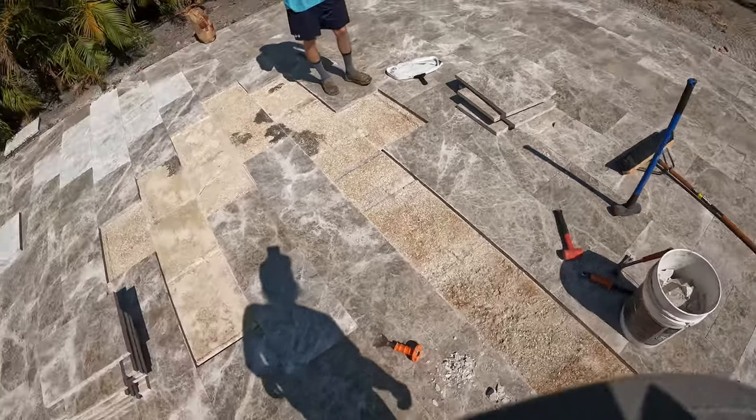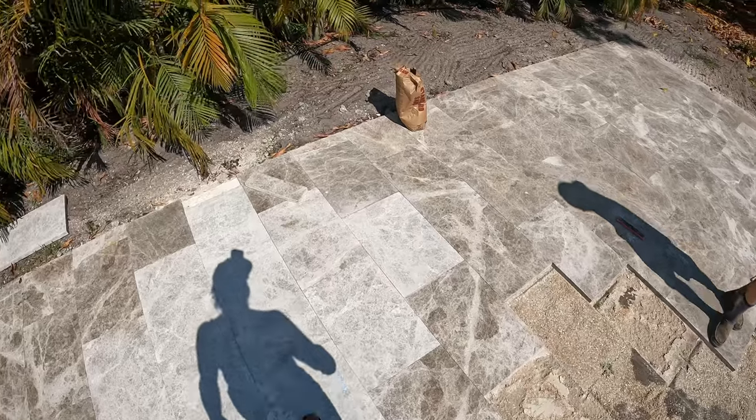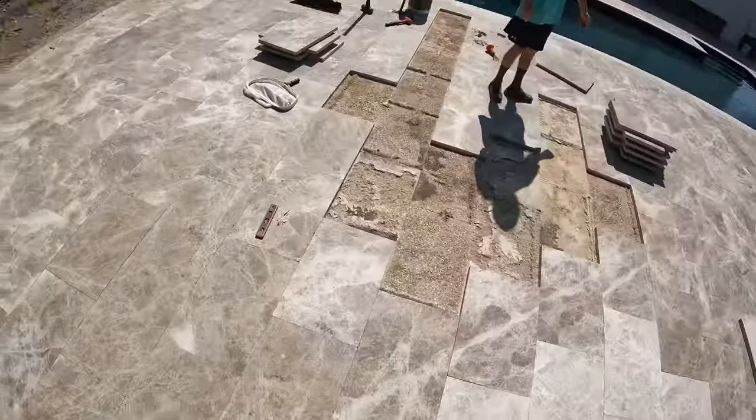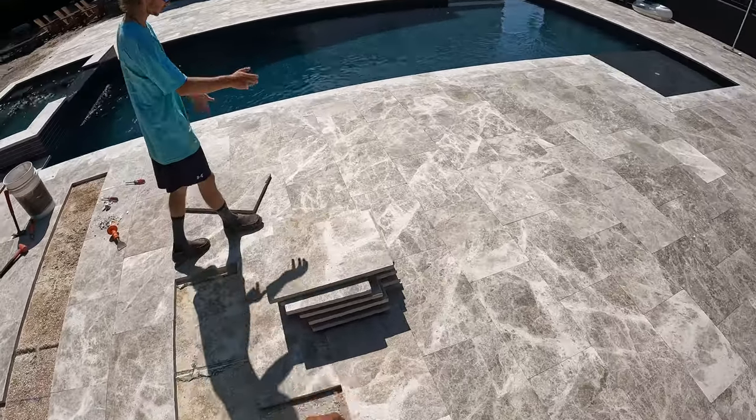So I'm gonna throw some of this sweep sand in here and level it back out. And we can start. Yeah, stack them up like that though, so it's easy to just set them down.